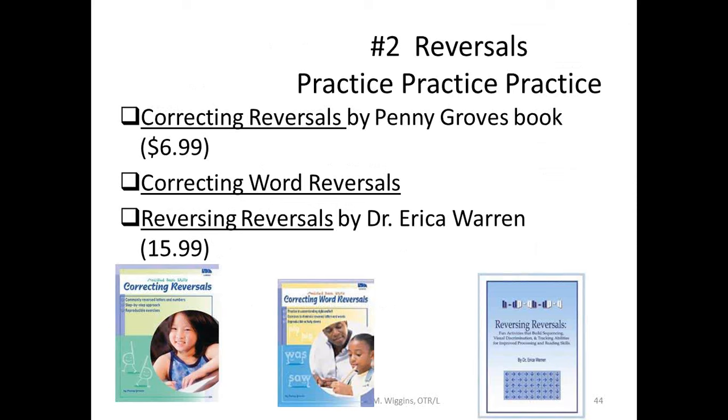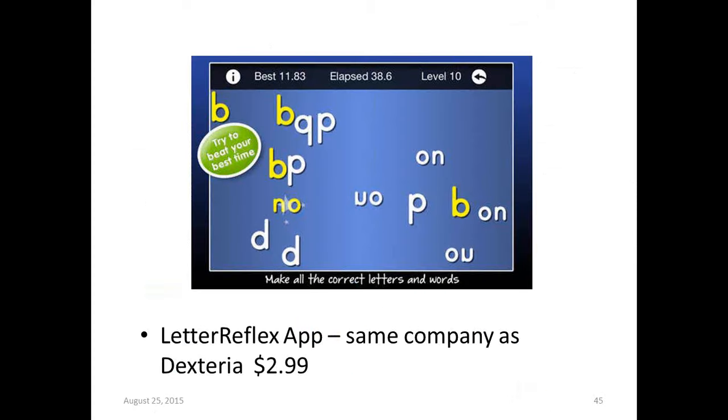And then there's Reversing Reversals. This book is really good too, but it is a much thicker book, which is why it's probably more expensive, but it kind of combines these strategies into one book. So that's another strategy that's available out there.